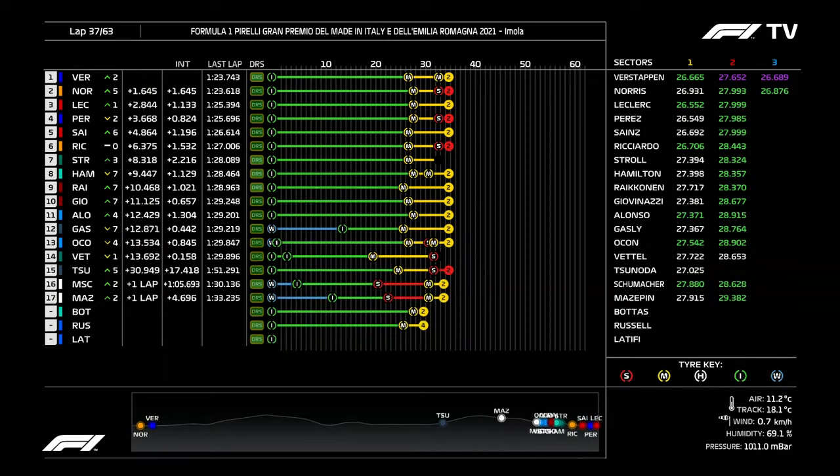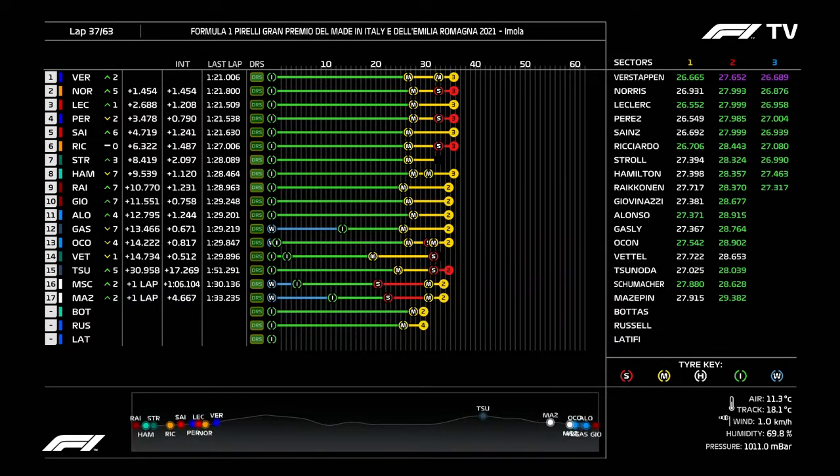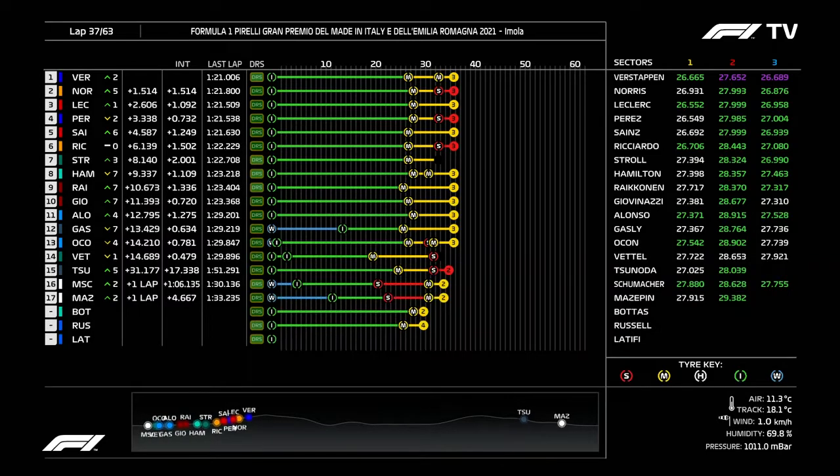Verstappen starting to set best sector times out in front as well. It's been a tricky afternoon for him, but it's a good margin to have, isn't it? 1.5 seconds. He's had a DRS threat as well from Lando Norris. Charles Leclerc comes past in 3rd place, then Perez, Sainz, Ricciardo, Stroll and Hamilton.